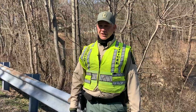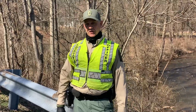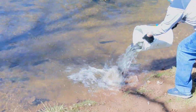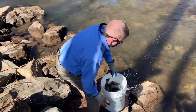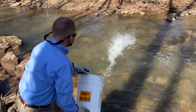Right now today we're stocking, and we want to get the fish into the water, in where the current is, where there's lots of oxygen. A lot of times near the edges of the stream we have sediment, and if the sediment gets in their gills, the fish don't do very well. The correct technique is to give a good toss into the water, avoid any kind of big rocks, anything like that. We want the fish to enter the water properly.